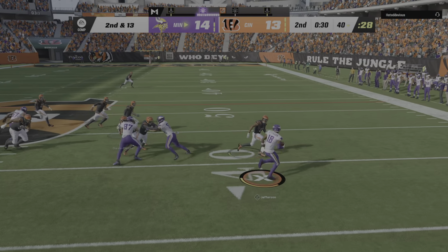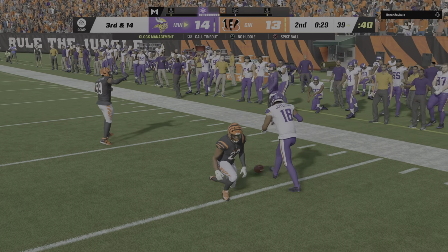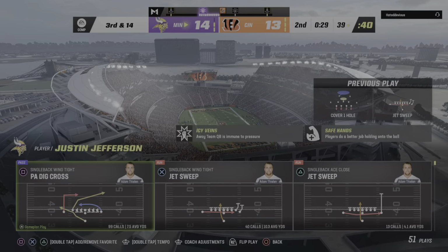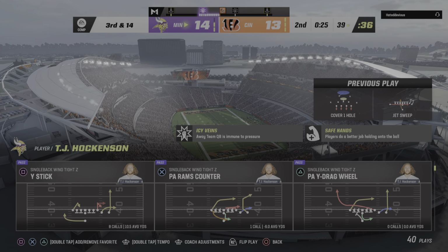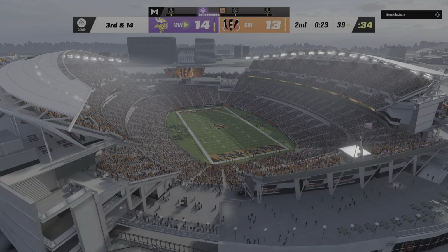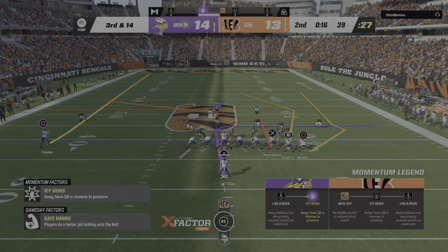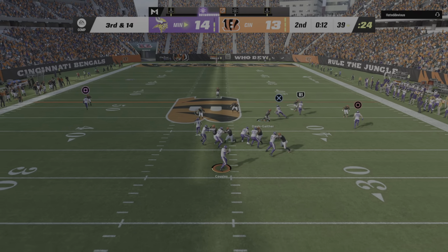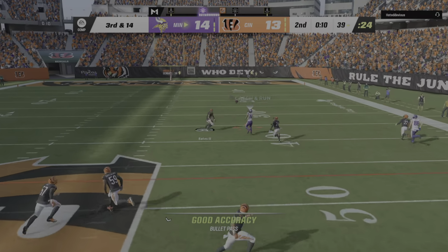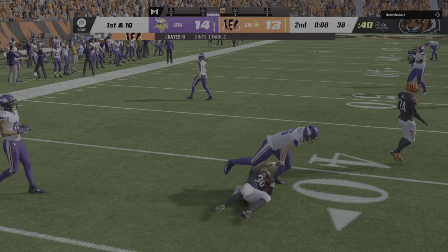On the jet sweep, here comes Jefferson, and he is going to lose yardage here. Just a loss of a yard there, but it's not going to help. Now they face a third and 14. Well, as a wideout, when you take that handoff and you're coming around the edge, you're expecting to see nothing but empty space in front of you. But if not, things can go south in a hurry, and that's exactly what we saw on that play with a loss. And the third interception thrown by Cousins.